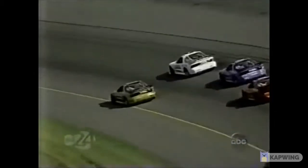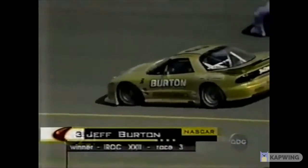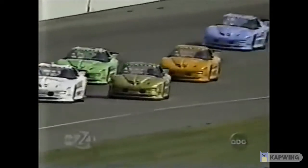Jeff Burton becomes now the 34th driver in IROC history to win an IROC race. Congratulations to Jeff Burton. Nice run. When we come back, Jack Arute will talk with our newest winner.